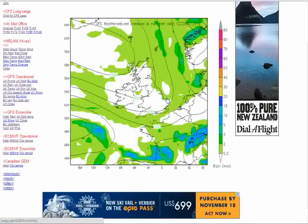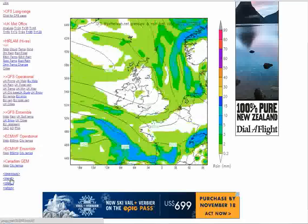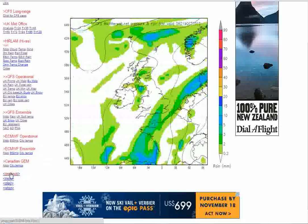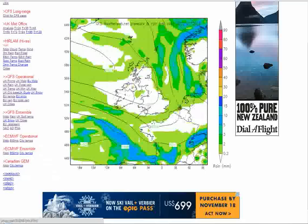And then into next weekend, into Saturday of next weekend, if I can bring it up for you, there we go. We're staying cool. We've still got this battleground down across the far south. So again, I have a hesitation over exactly how cold it will go along the southern coast. But generally, I think for many of us, it is going to be a cool day. And I think we will find some sunny spells around. But really, I think it's going to be cloudy is the order of the day, although these western coasts probably not faring too badly at all.